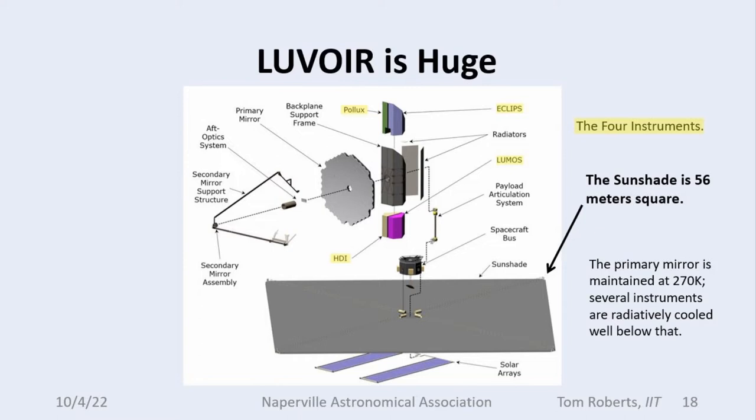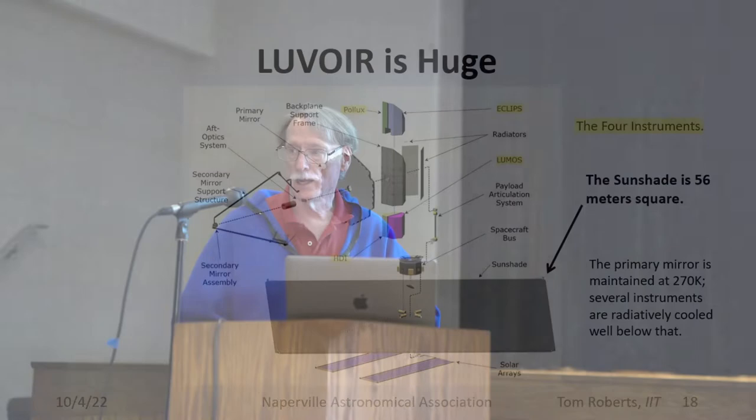This is what brings power from the solar arrays through the sun shield into the instruments and the aiming components. Primary mirror will be maintained at 270K, and I won't go into details why they've chosen that, but several of the instruments will be radiatively cooled well below that, more like 100K, in order to improve their signal-to-noise ratio.